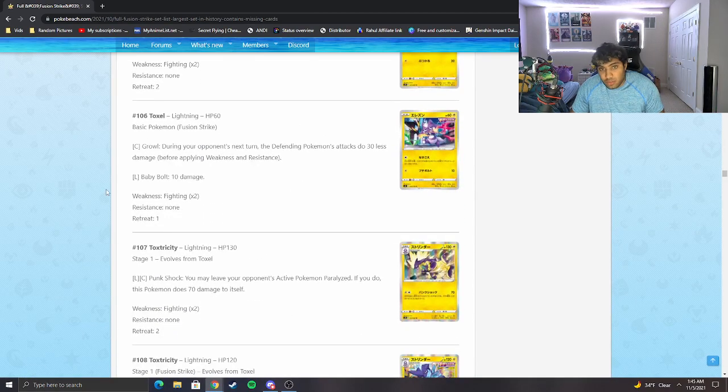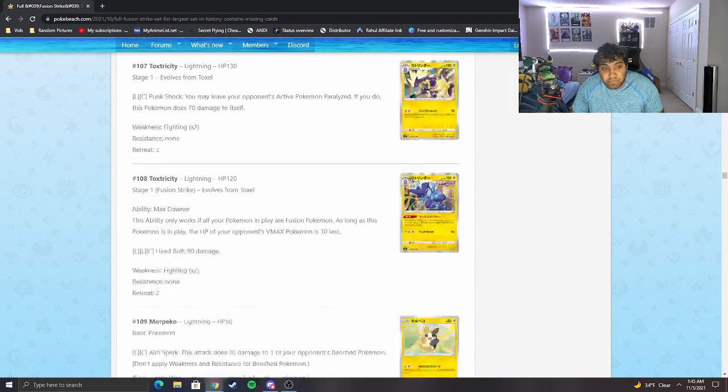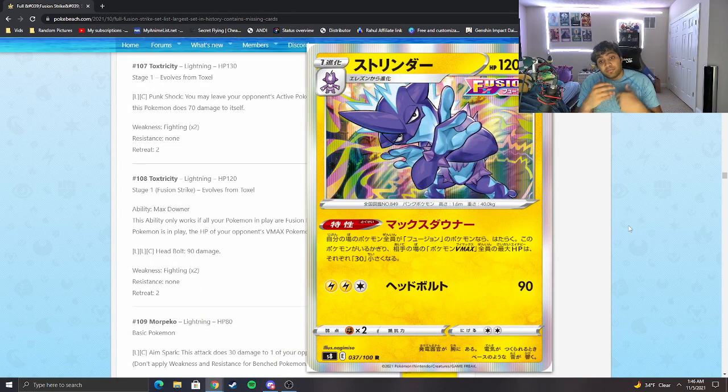Toxtricity, this Toxtricity is the one you want to play because it's the Fusion Strike one. And this Toxtricity has Max Downer. This is not a single Toxtricity ability. You can have as many Toxtricity in play as you want. It applies to all of them. It has to be all your Pokemon in play are Fusion Strike, by the way. So you can't tech funny cards in this deck. It has to just be all Fusion Strike, which is fine because Genesect draws your entire deck. So it's cool. It's minus 30 for each of your opponent's Pokemon VMAX, which is just a broken ability in my opinion. If you can get a 2/2 line of this out, now all your opponent's VMAXs are 60 HP less, which makes your attacks swing a lot harder.